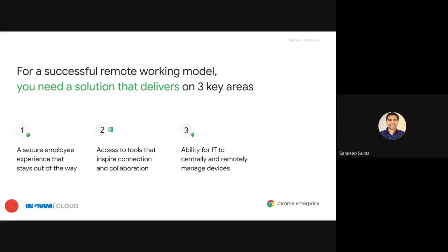The first is delivering a secure employee experience that enables productivity. Secondly, providing access to the tools that we use day to day, to continue to inspire connection and collaboration. And lastly, for the IT administrators within these organizations, how do we centrally and remotely manage the devices and hardware that we're all working on? So those are the 3 key things that we need to address to have a successful remote strategy, if you will.